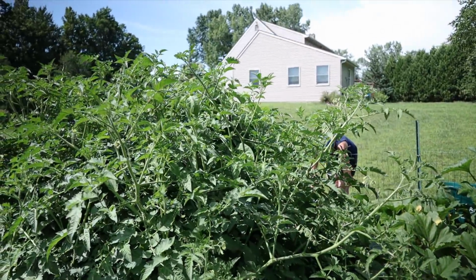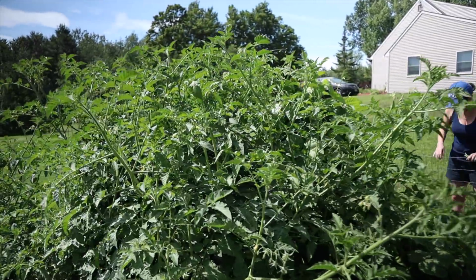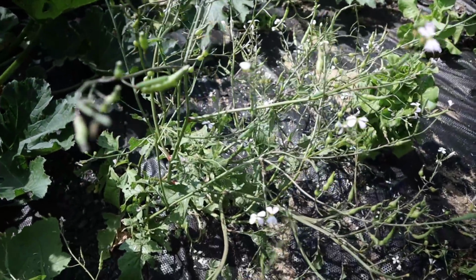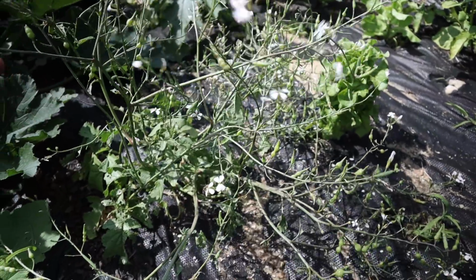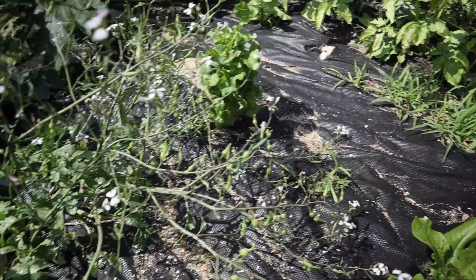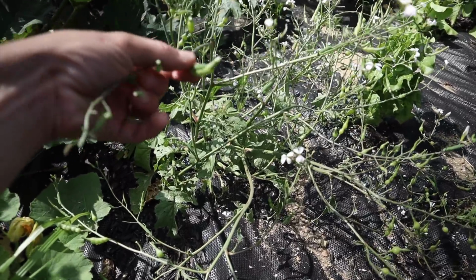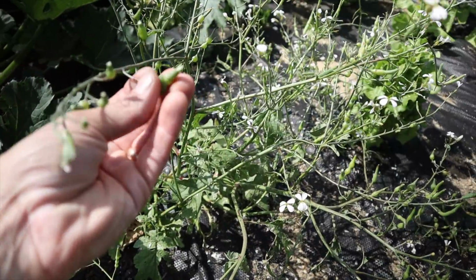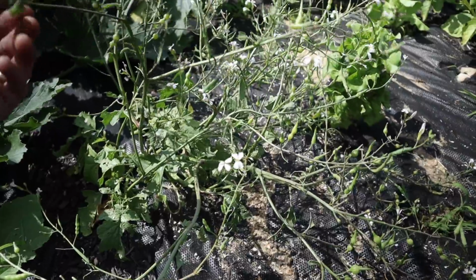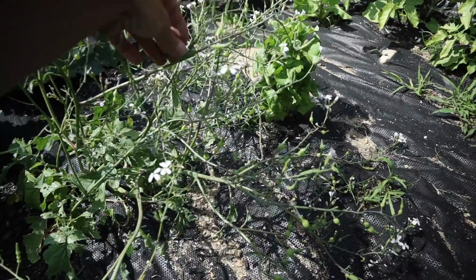Becca's tomatoes are officially taller than she is. No red tomatoes yet though. No, there's tons of green. This crazy thing, I planted initially thinking it was lettuce. It's over here with the lettuce. But come to find out it was a radish, and it has gone to seed. But come to find out these seed pods are actually edible. They taste a lot like a snap pea, with a little bit of radish taste in there.